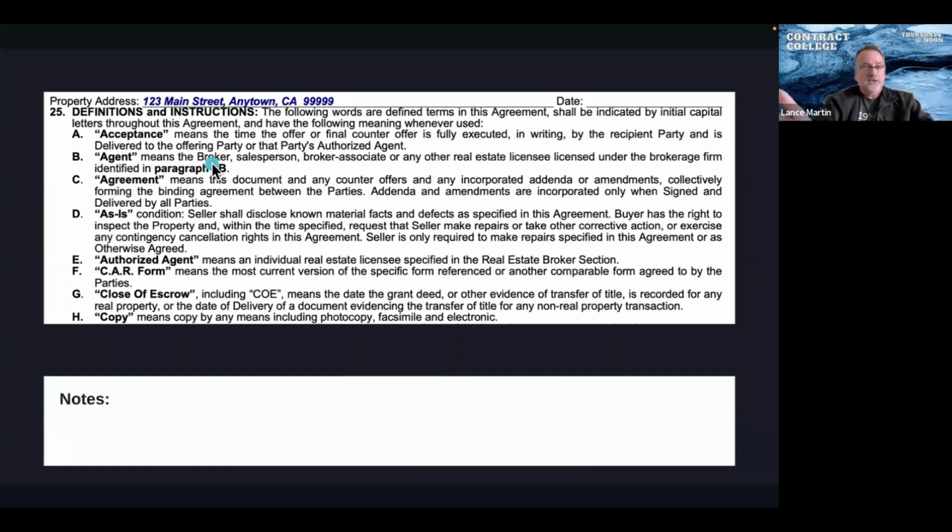Agent, that's you guys. We use broker, salesperson, broker associate interchangeably. So we are all the agent in the agreement. The agreement means this document.